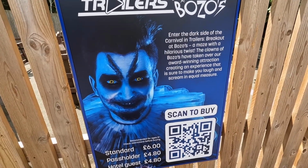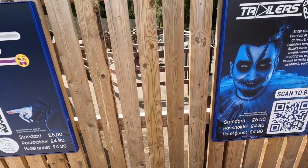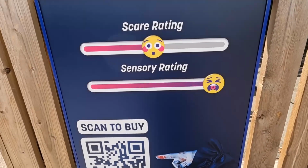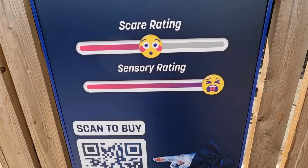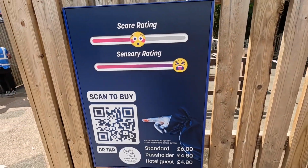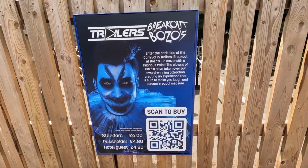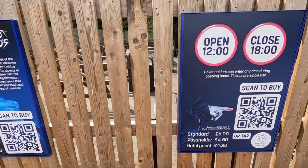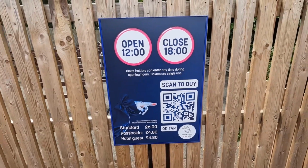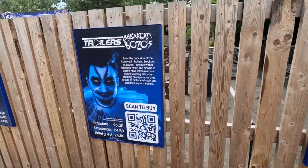Now, it's recommended for ages 8 and up. However, going from what I heard last year, it can still be quite scary. Obviously, the scare rating is just halfway up on the bar here. Sensory rating is all the way up. But I have heard that there can be some jump scares. Not that it's as disturbing as it usually is for Fright Nights, but those jump scares can still be pretty real and catch you out. I'm going to head on in now. It's been open for about an hour. Hopefully there's going to be lots of scare actors in here, and I'll let you know just what it's like when I come out. Let's head in.